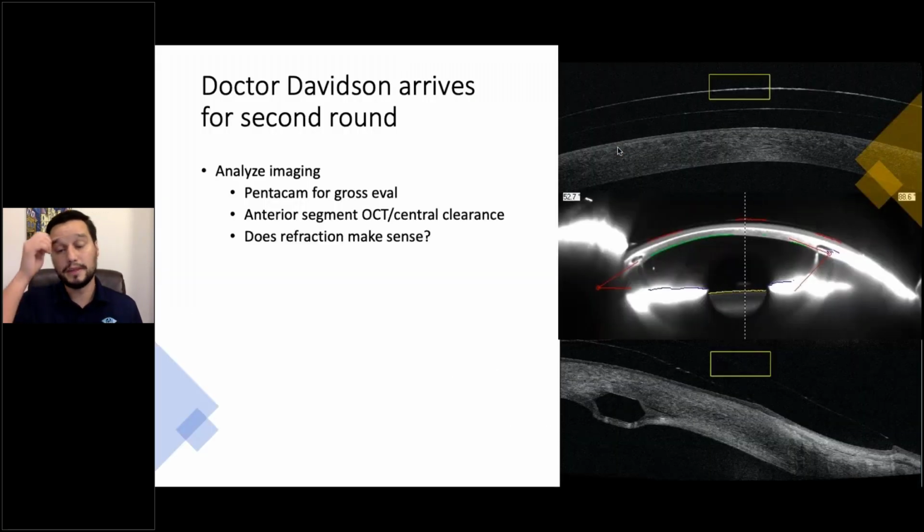So I come in, and on our little computer screens, she's got all the images brought up for me already. So I'm looking at the central clearance, I'm looking at the edge, I'm looking at the Pentacam. And, of course, I'm not totally relying on just those images, but it gives me a really good idea of what I'm looking at. All right, excellent. And so then I also look at the refraction. Is that refraction making sense?